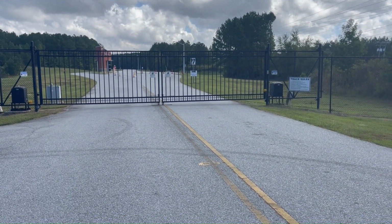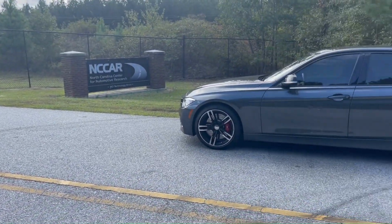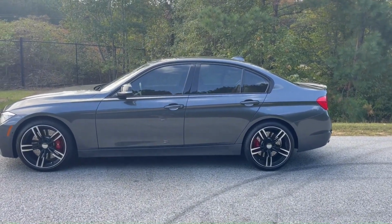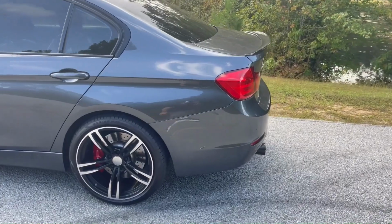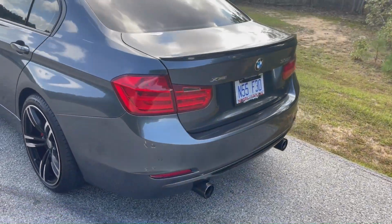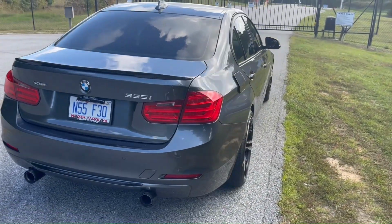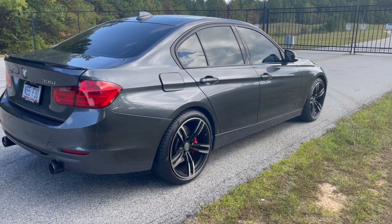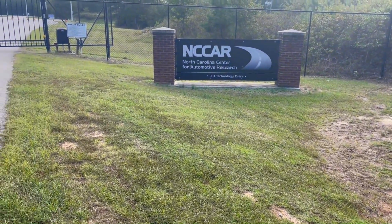You can see here the fence is locked right now, but they're supposed to be opening up the fence for us when we gather. So yeah, maybe I'll do a quick walk around of the car. Haven't taken it out in a while, so you can see here, she's ready to go. 93 octane. Yeah, and again, this is where we are at North Carolina.